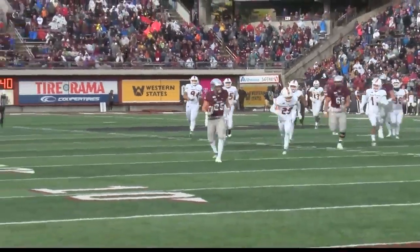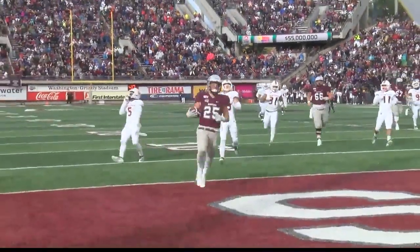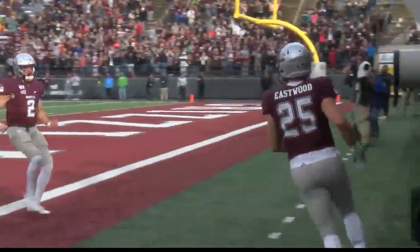With the win, Montana improves to 5-1 overall and 2-0 in the Big Sky and now heads into a bye week. In Missoula, Kyle Hansen, MTN Sports.